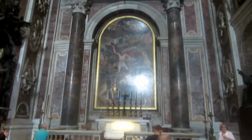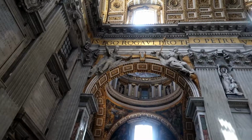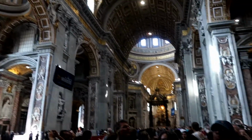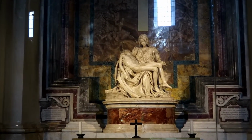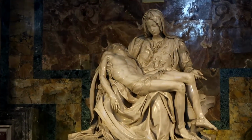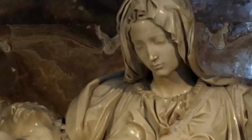This is the inside of the Holy Door. The entire interior of St. Peter's Basilica is decorated with marble, and it contains many priceless works of art, including Michelangelo's Pietà. La Pietà is considered by many to be Michelangelo's greatest work, next to David and the ceiling of the Sistine Chapel. Michelangelo carved it from a single slab of marble.